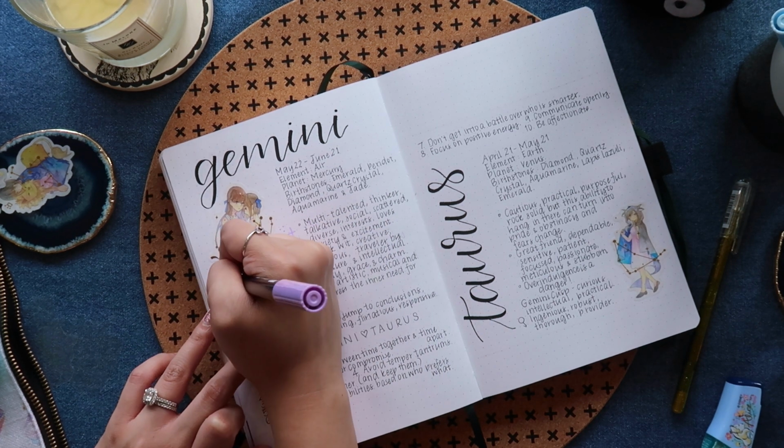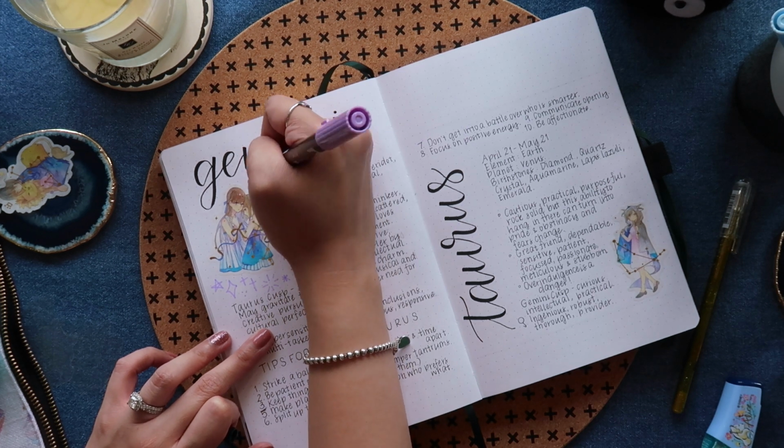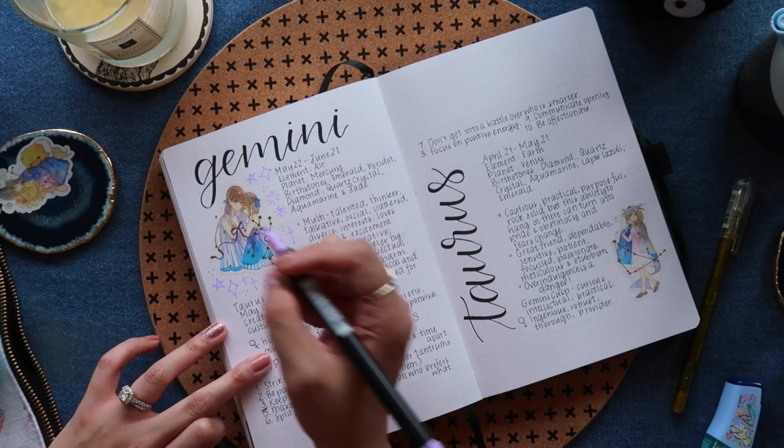Then I added some sparkle flourishes with my Tombows and a gold pen across the 2 pages just to jazz them up a little bit.